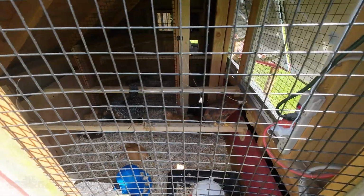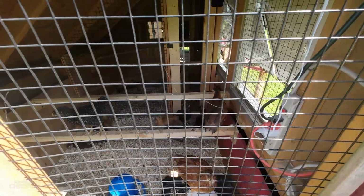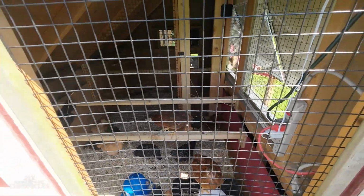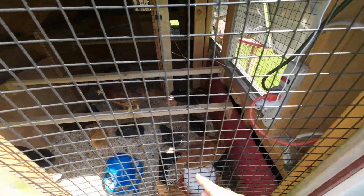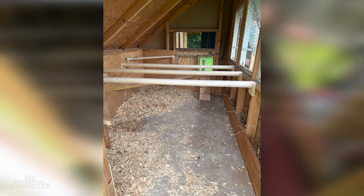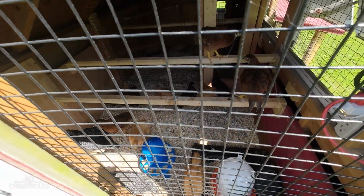So we'll see how it works. Everything copacetic. I'll leave the door open, and once these guys start going out that ramp, then I'll take the middle wall out. And then this roost on the end here that this girl's on, that goes in the middle right where the wall is. So it'll be 3 roosts, all equal height, spaced out evenly. You can see in the pictures or whatever. But yeah, it's working out pretty good.